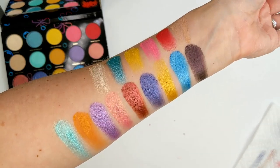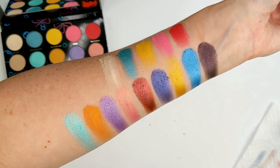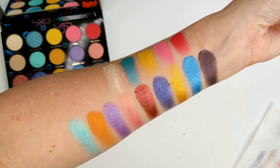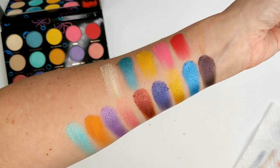Oh my gosh, you guys, this formula feels so nice. These shimmer shades pick up so easily. They feel super, super creamy, almost like cream shadows. They swatch really nicely. I can't wait to see how they apply to the eyes.